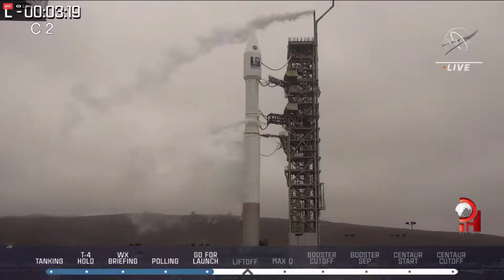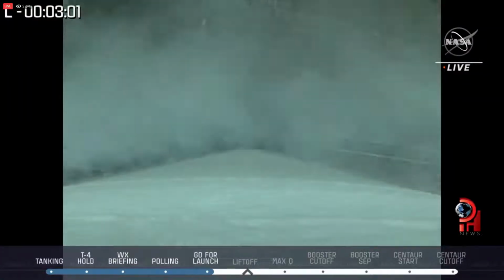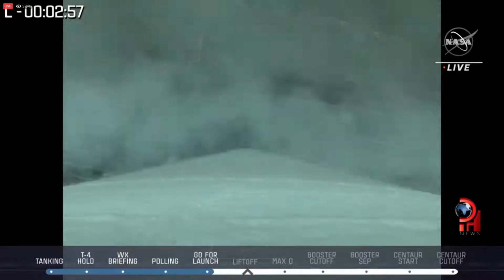As you can see there, the rocket against a dreary backdrop with a marine layer and a little bit of fog. It's 93% humidity here along the central coast of California. It's a little less than 60 degrees in temperature outside. None of that is a factor. Over the past few days, we've also seen some smoke from a nearby wildfire at Sequoia National Forest.